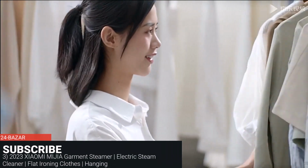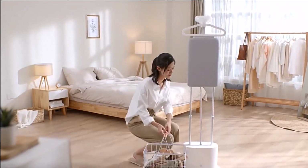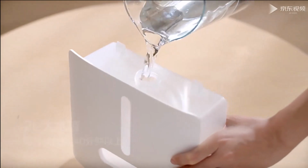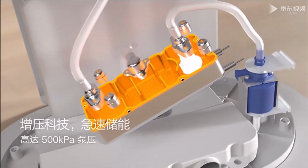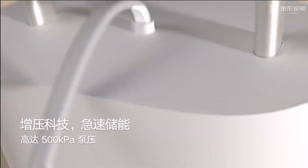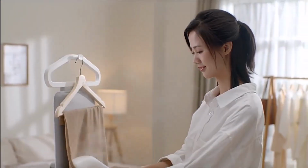2023 Xiaomi Mijia Garment Steamer, Electric Steam Cleaner, Flat Ironing Clothes, Hanging. Detail: effortlessly refresh and straighten your clothes with the 2023 Xiaomi Mijia Garment Steamer. This electric steam cleaner doubles as a flat iron, allowing you to easily remove wrinkles and creases from your garments. Whether you're ironing flat or hanging clothes, this steamer provides efficient and convenient garment care.